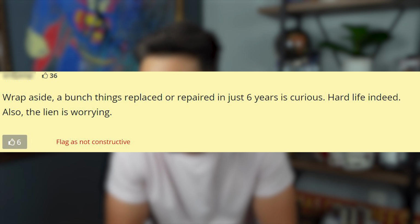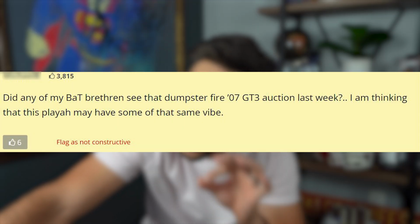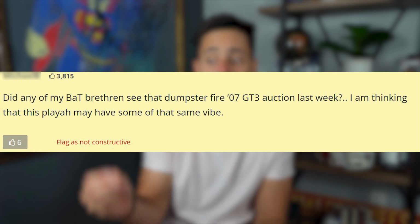"Wrap aside, a bunch of things replaced or repaired in just 6 years is curious. Hard life indeed. Also, the lien is worrying." Oh no, could I be lying about the lien? Could I be broke? Let's keep going here. "Did any of my Bring a Trailer brethren see that dumpster fire of the 2007 GT3 auction last week? I'm thinking this player may have some of the same vibe." You player, you a dumb mother. That's for sure. Let's keep going here.